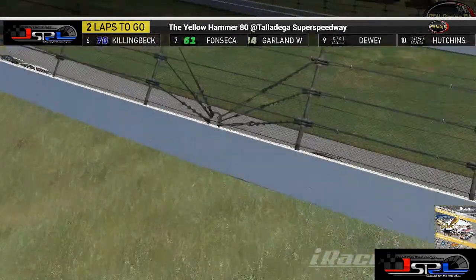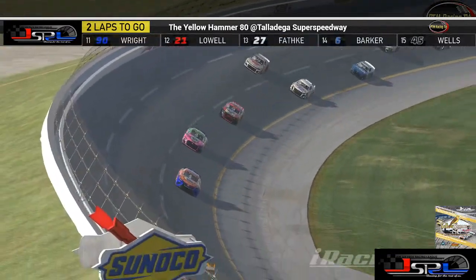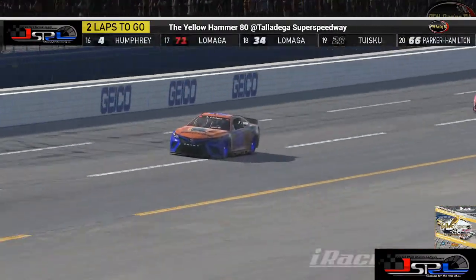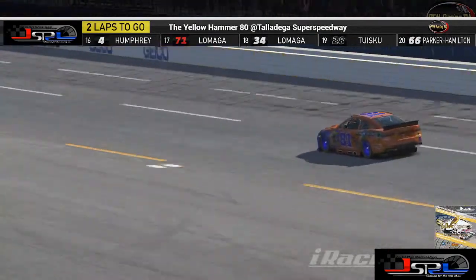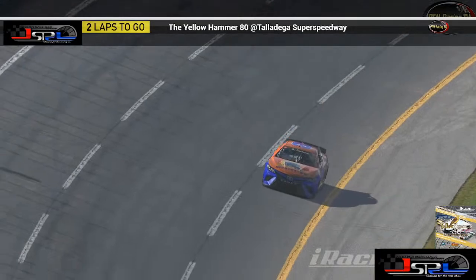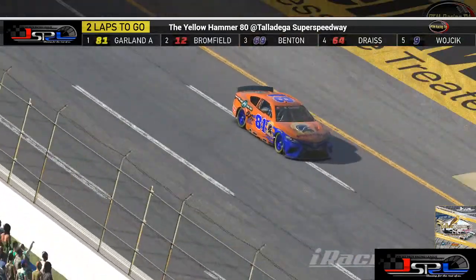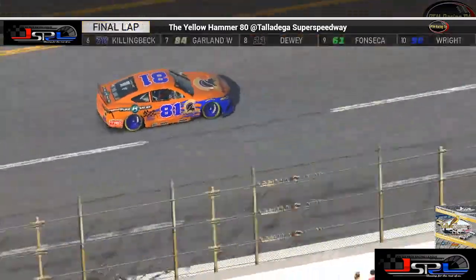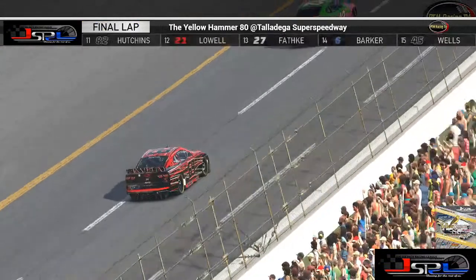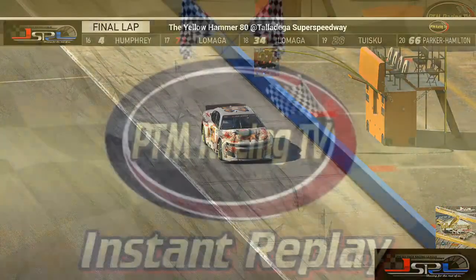It doesn't matter what they do now. Anthony Garland is going to be your winner and the champion of the Yellow Hammer 80 at Talladega Superspeedway. That last lap pass gives him the W, and when he needed it most. And for Chris Fathke, really nothing but just sadness and defeat strikes him down from Talladega Superspeedway here. Garland is going to win it all. What a tough break for Chris Fathke.